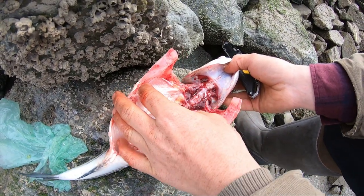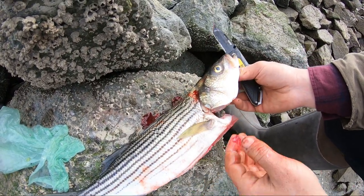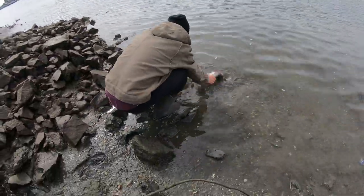All the guts are removed. It's mostly just a little bit of extra hang-ons. We're gonna pull those off and wash all this blood out of it, and then that fish is good to be stored or filleted the rest of the way.